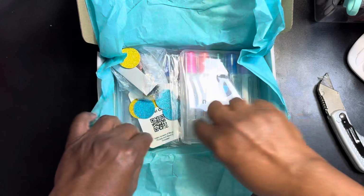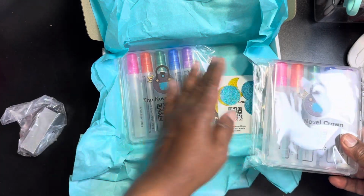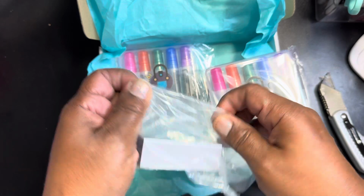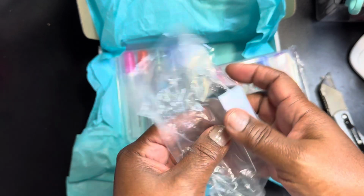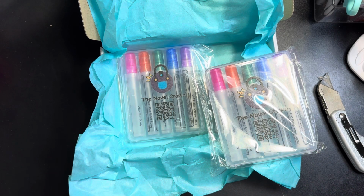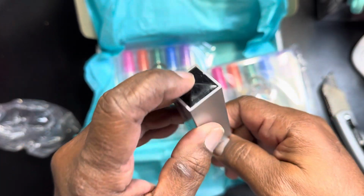Really cute. Look at the packaging. Super cute. All right, so I bought 2 of them, and then this, I forgot what this is. This was regular price, but I want to say it was like $3. So, this was really cheap. So, let's see. Ooh. Okay.